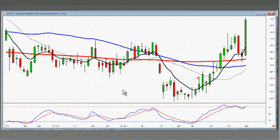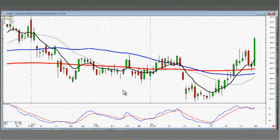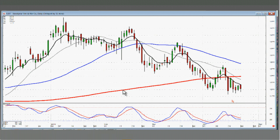Lulu, this is kind of a good little cup and handle J-hook type breakout. This one, expect some profit taking, but right now I would think that Lulu is trying to get back up to test the highs. That's still a good looking chart. Goodyear, nothing there that would make me want to buy. Stay short until you see a buy signal.